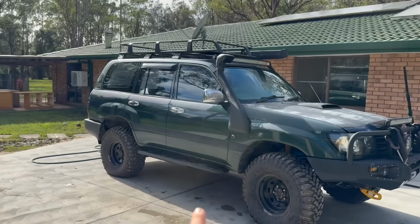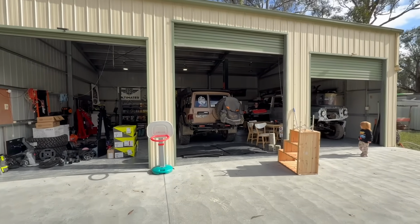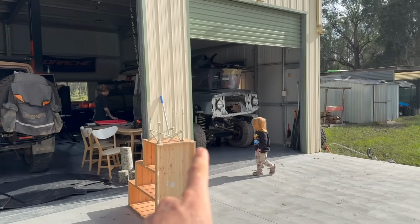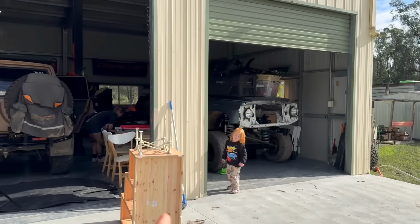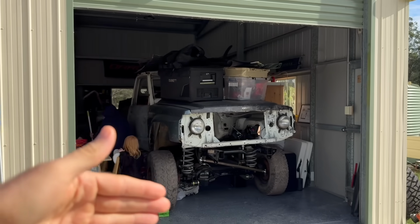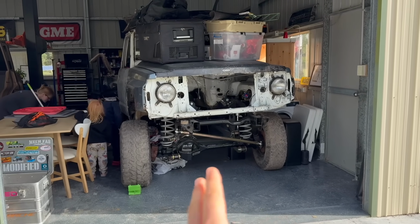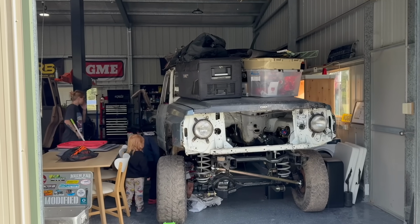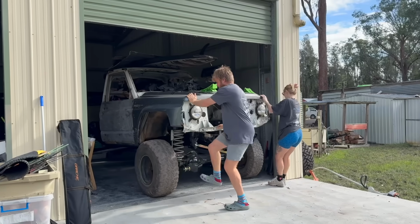Now we're starting this 105 build tomorrow and the shed's just chaos at the minute. So what we're going to do is push Berto's ute out to here and just store that outside for the minute. It doesn't need to be inside. And then we're going to get all our stuff stacked up on this side of the shed, and maybe make a little gym at the front here just so we can keep doing exercise, because we've been missing out on being able to do that.